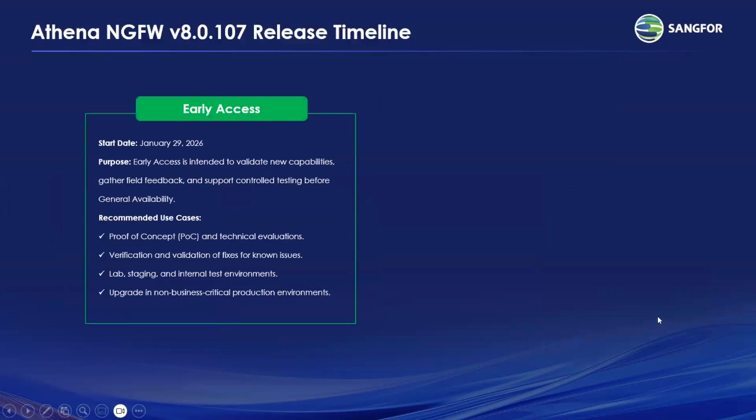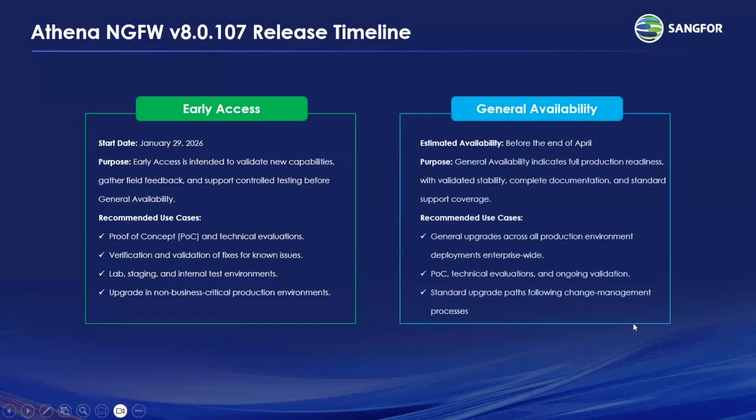The beta version of the release is available. It's available for the POC. If there is any use case for the POC in your scenario, in your environment, the beta version is available, and the GA of this new version 8.0.107 will be just maybe in a couple of weeks. It will be GA and available. So we will be doing a rollout for existing customers. We'll be updating to version 8.0.107. They will get all these new features plus the performance boost. For new customers, when we are ordering a new firewall, it will come with version 8.0.107 with higher performance, better performance, and new features.